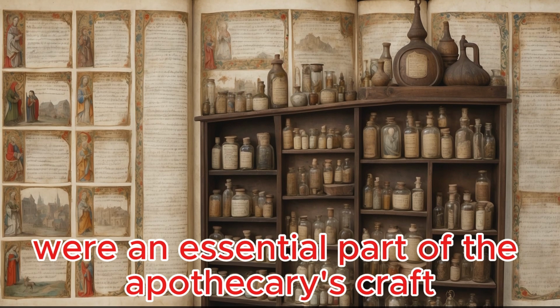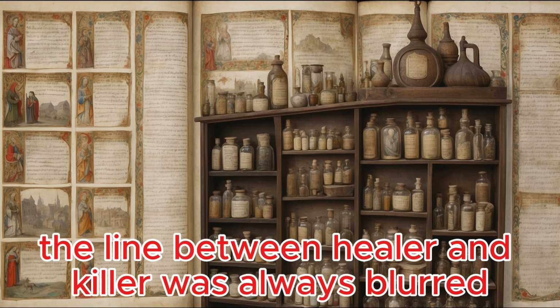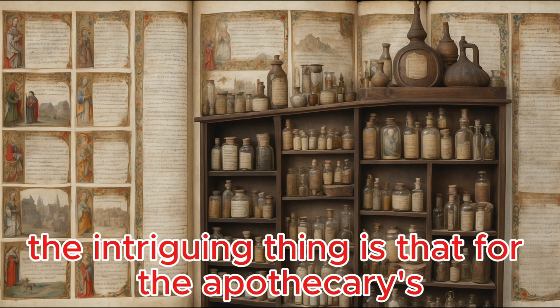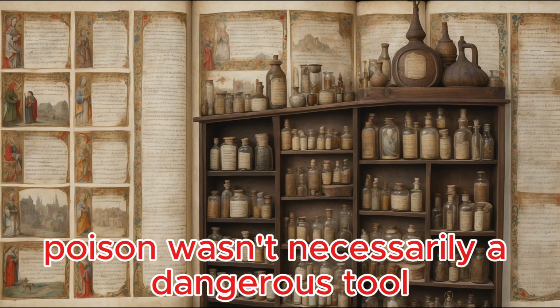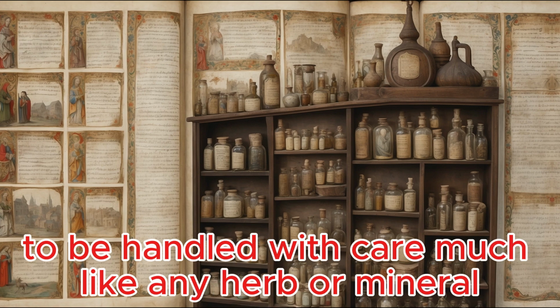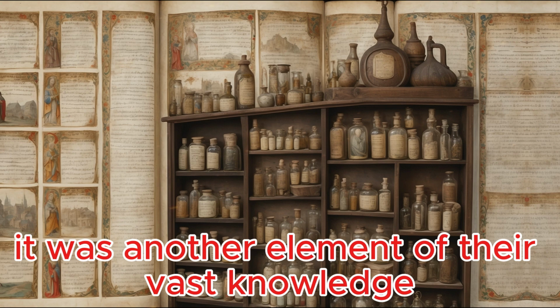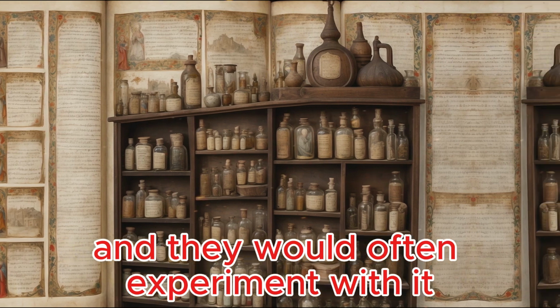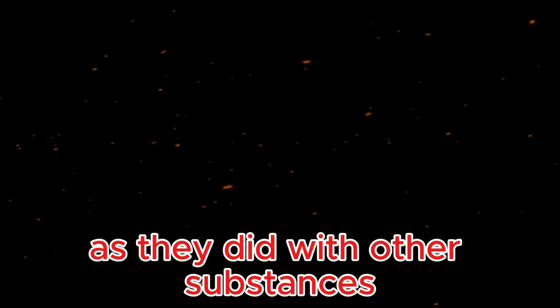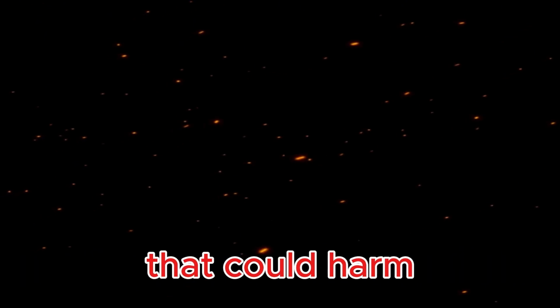Poisons, in their way, were an essential part of the apothecary's craft, though the line between healer and killer was always blurred. The intriguing thing is that for the apothecaries, poison wasn't necessarily a dangerous tool. It was simply another ingredient to be handled with care, much like any herb or mineral. It was another element of their vast knowledge, and they would often experiment with it as they did with other substances. The apothecary, after all, was someone who worked in the realms of life and death, crafting potions that could heal, that could harm, or that could alter the course of history.